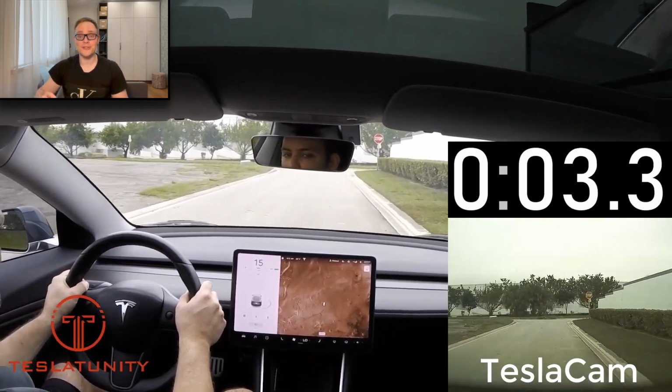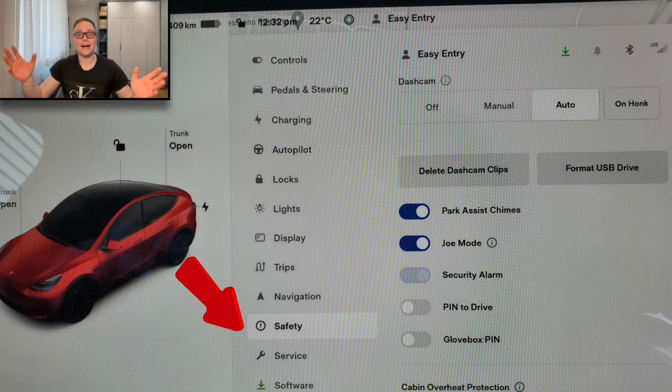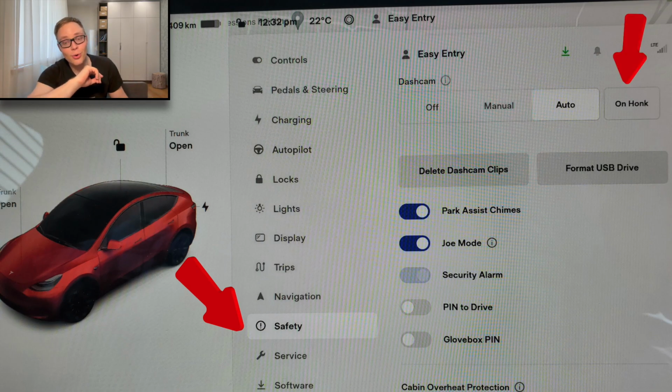And if you want to have that feature, you just have to go to the advanced settings in the security section, and then you will see an option to enable saving videos with your horn. And you might be asking, well, how long of a video does it save? It saves the latest 10 minutes of video that the car has recorded. So most likely you will capture the event that you wanted to capture within your dash cam footage.